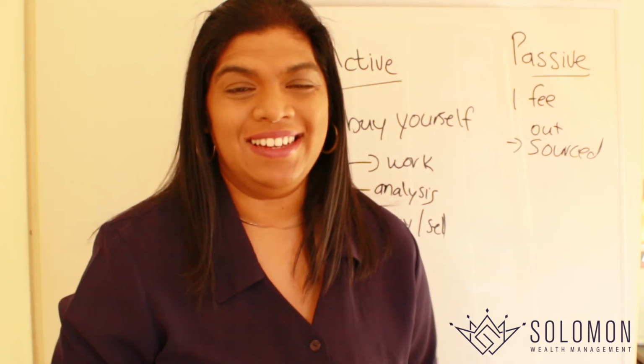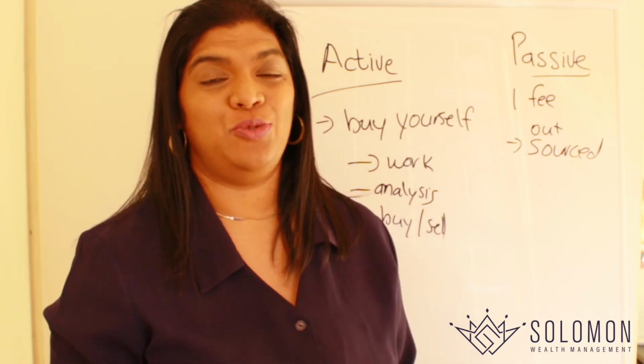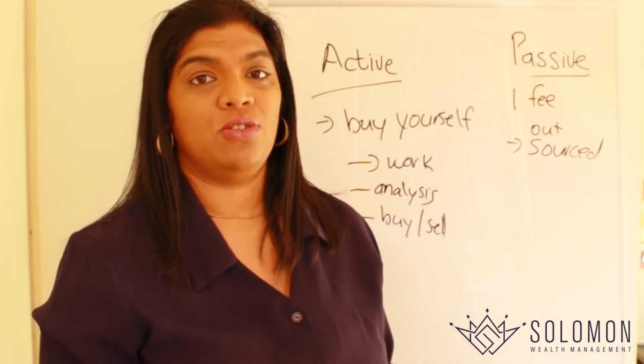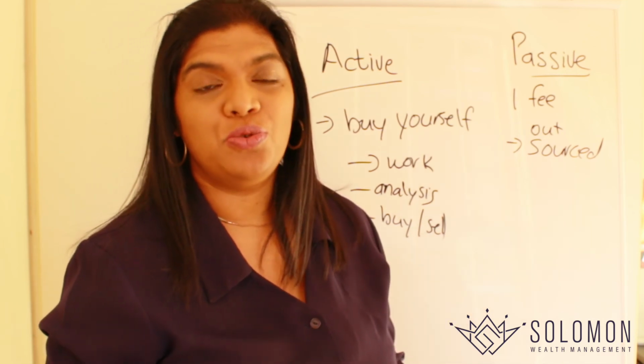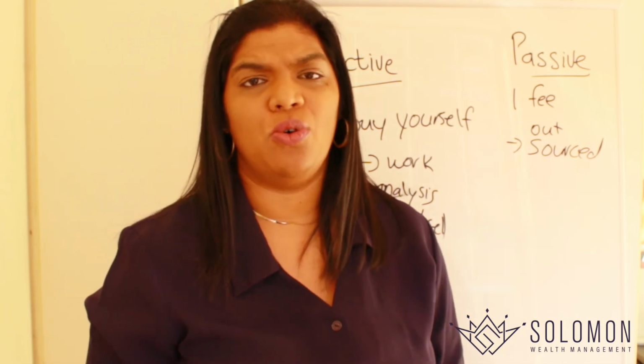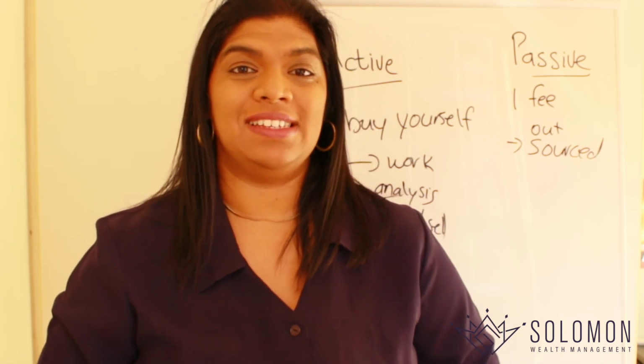Basically, all of that skill and time that you would perform by yourself to pick your funds, to pick your shares, you now outsource to an asset manager, and they do all of the heavy lifting. Again, asset managers, as companies and as individual portfolio managers, have to be licensed, in a highly regulated environment once again.